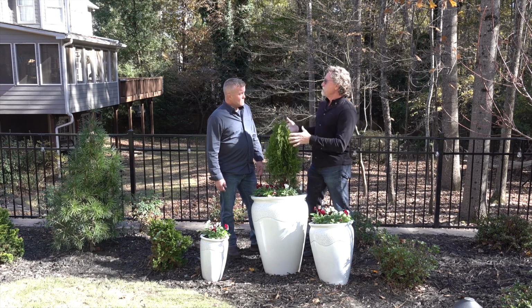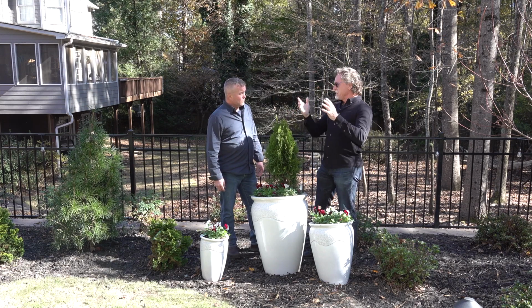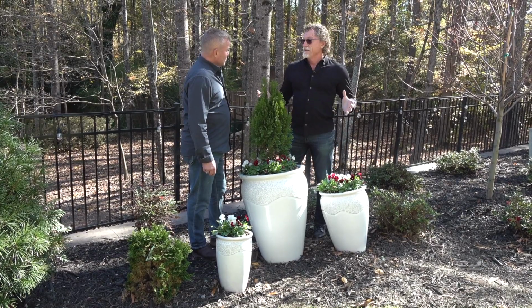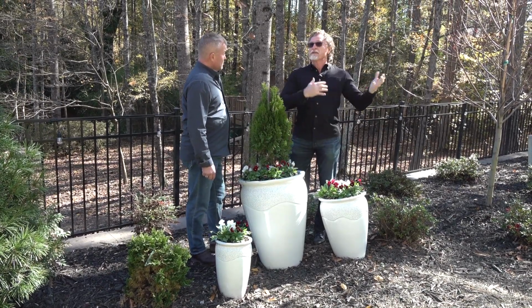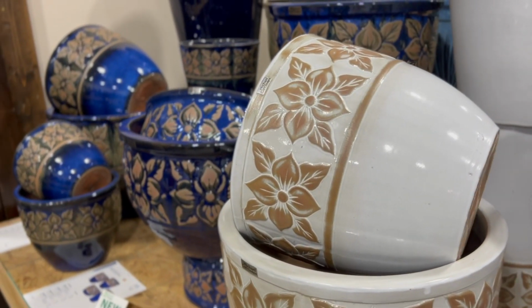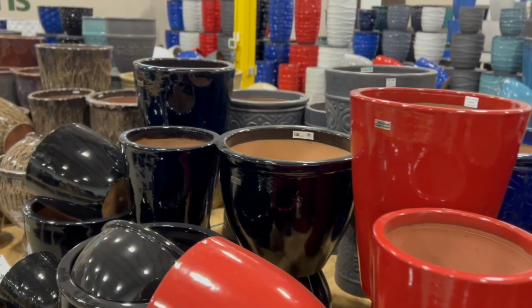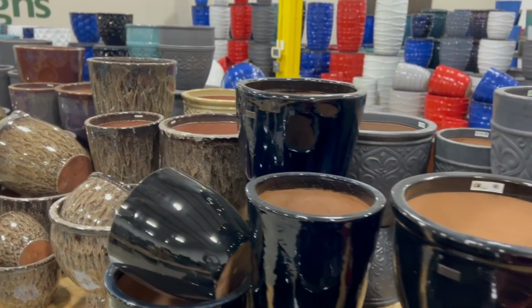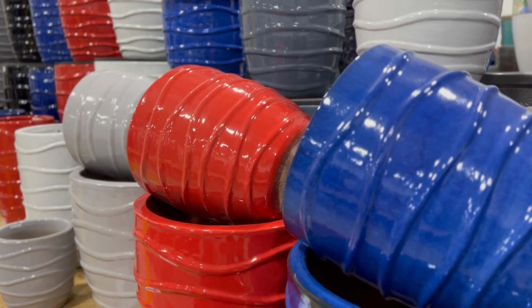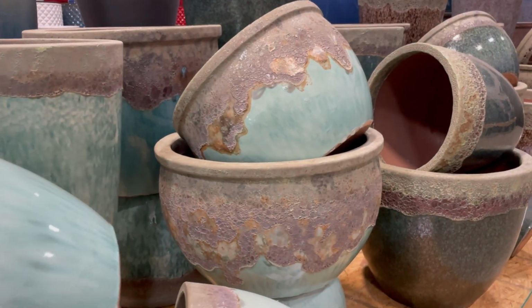So one person may love blue, another person may love teal, and in this particular yard, this lady loved white and black because it kind of matched up the scheme she was looking for. And that really brings me to a point. When we create all of these pieces, I have like 125 different color schemes, and that's not even counting textures and things such as that. There's a lot of options to it.